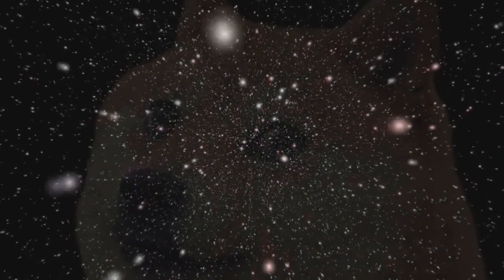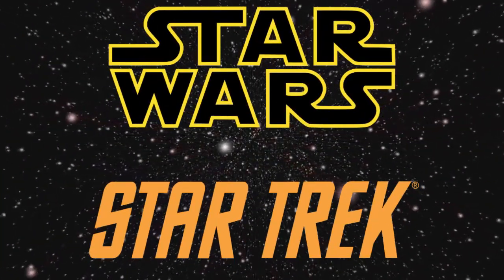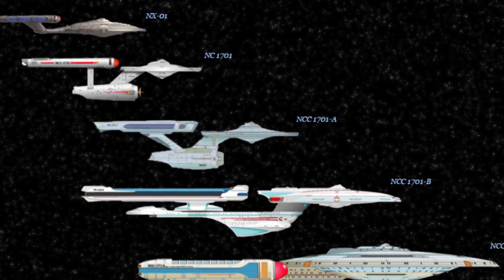Really, it's no surprise to me that you guys have been asking for this matchup for so long, because we're talking about two famous ships from probably the two most iconic science fiction franchises of all time. And more than just that, two franchises which traditionally have had a bit of competition with each other. We're talking, of course, about Star Wars and Star Trek. So in today's matchup, we're taking the Imperial II class Star Destroyer and putting it against the USS Enterprise.